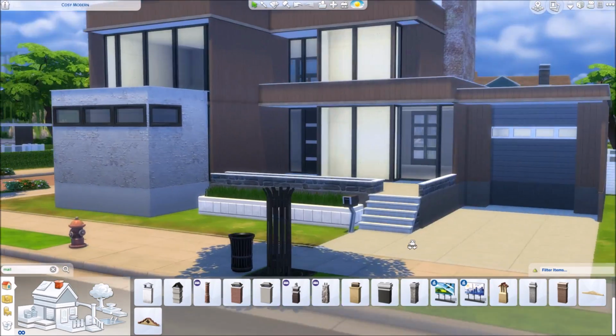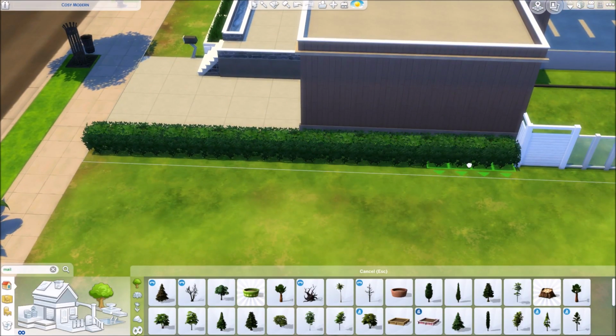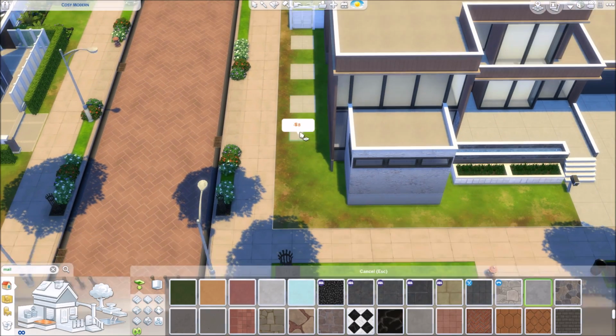I looked from multiple angles, like you guys saw me doing there, to make sure that this house looks really nice. So yeah, I really took my time. I needed it to be perfect.